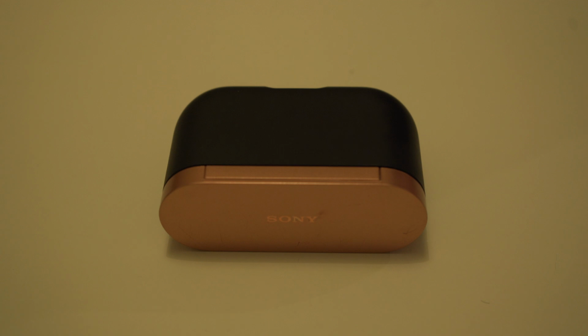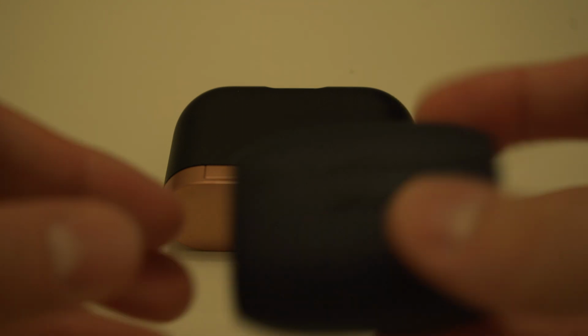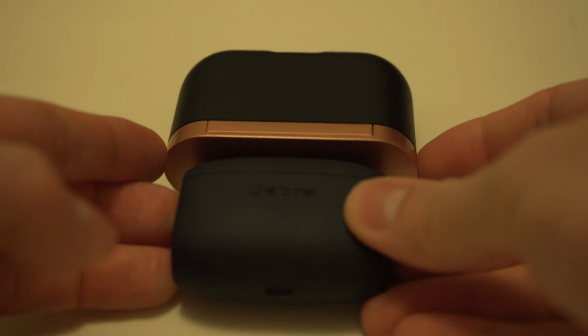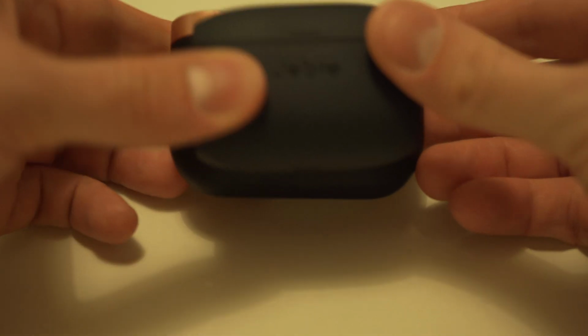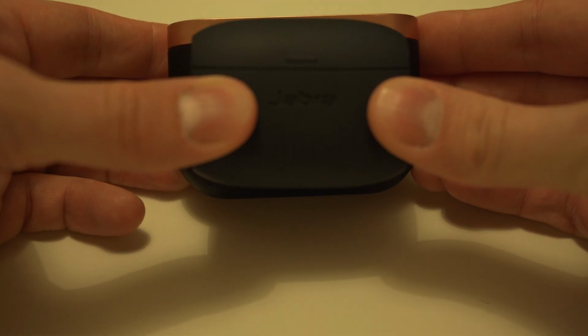If you're familiar with Linus Tech Tips, this does not pass the small pocket test or the coin pocket test. It is quite large, so if we compare it here to the Jabra Elite Active 65T case, you can see that it's wider, it is longer, and it's about the same thickness. So overall, it's just a bigger case. You can see here easily that if I put this case inside of this one, it easily fits. So that's the first negative. The case is quite big.